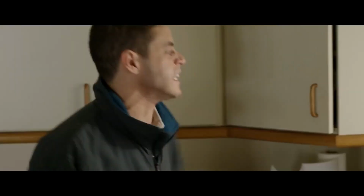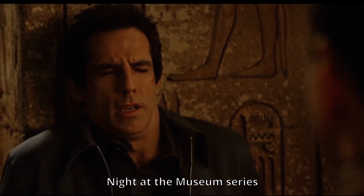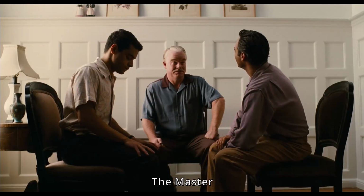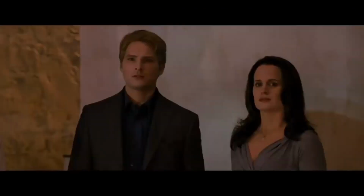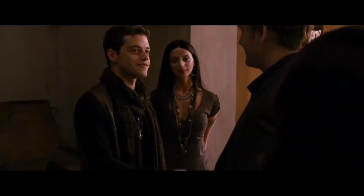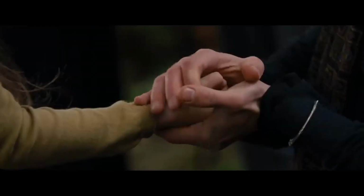After supporting roles in shows like HBO's The Pacific and films such as the Night at the Museum series, The Twilight Saga, Breaking Dawn, Part 2, and The Master, Malek took the leading actor status as hacker Elliot Alderson in USA Network's critically acclaimed Mr. Robot, for which he won an Emmy in 2016. He later starred as the talented Freddie Mercury in Bohemian Rhapsody, for which he earned Golden Globe and Oscar wins.